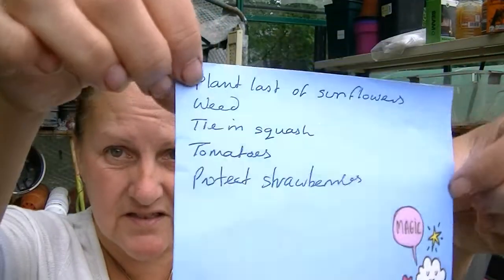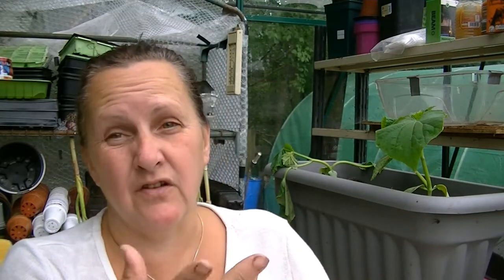And I made a list actually. Things to do. Plant the rest of the sunflowers, weed, tie in some of the squash. Yes, that definitely needs doing today. Tomatoes, so that's all the tomato tickling and checking for suckers and just generally checking on their well-being. Protect strawberries, so I've got some chicken wire on a roll just near the strawberries. I'm going to form an arch over the top of them. A job that desperately needs doing and I've been putting off.